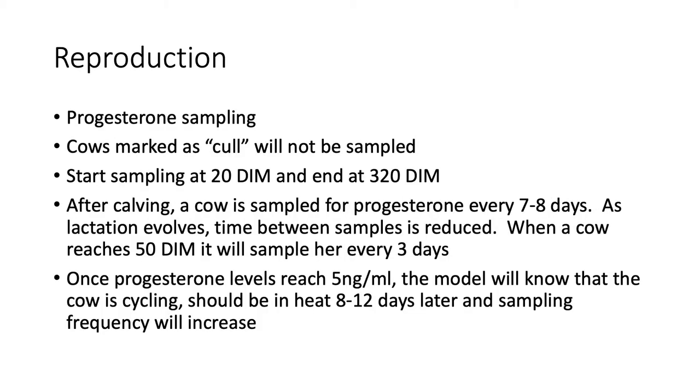The reproduction part is progesterone sampling, and any cows that are marked as culls will not be sampled. They start sampling at 20 days in milk and continue at any point after that up to 320 days in milk. After calving, cows are sampled for progesterone every 7 to 8 days. As the lactation evolves, time between samples is reduced, and when a cow reaches 50 days in milk, it will sample her every 3 days.